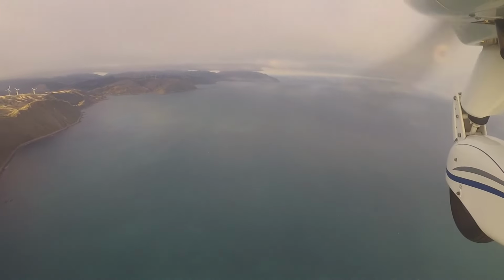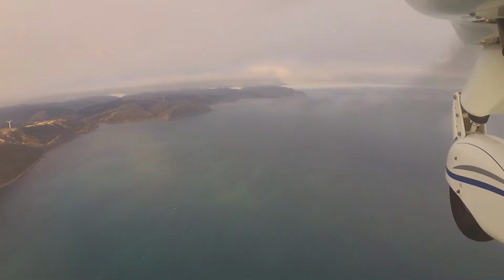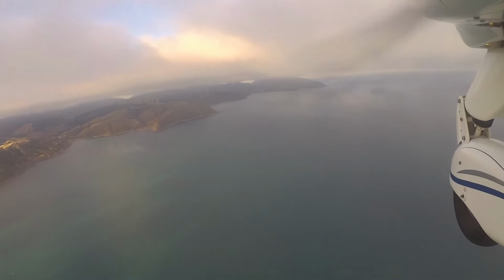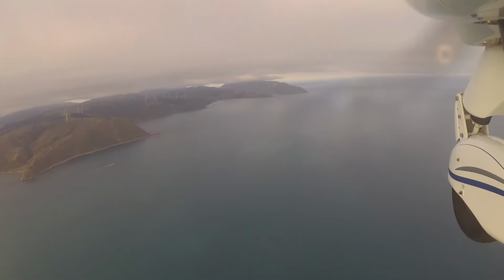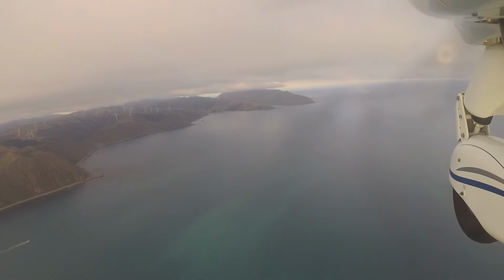I was planning to ask Wellington Approach for permission to climb to 4,000 feet and higher in their airspace, but with the cloud base at 1,500 feet, it looked like I was going to make an ultra-low crossing of Cook Strait whether I liked it or not. But as I got closer to Cape Terawhiti, I could see some patches of blue out towards the southeast, suggesting an opportunity to climb higher in VFR conditions.